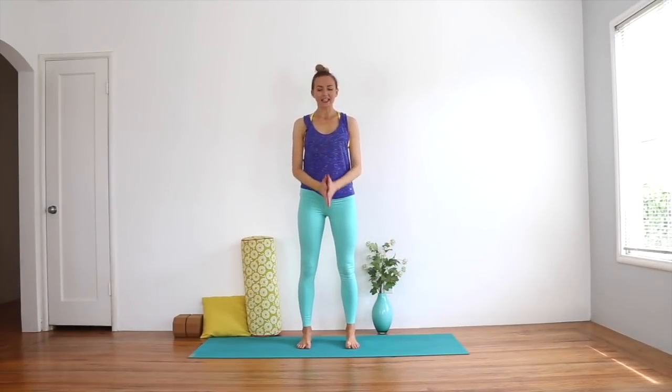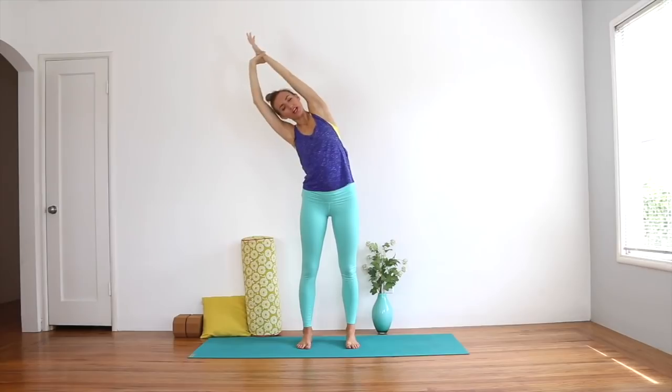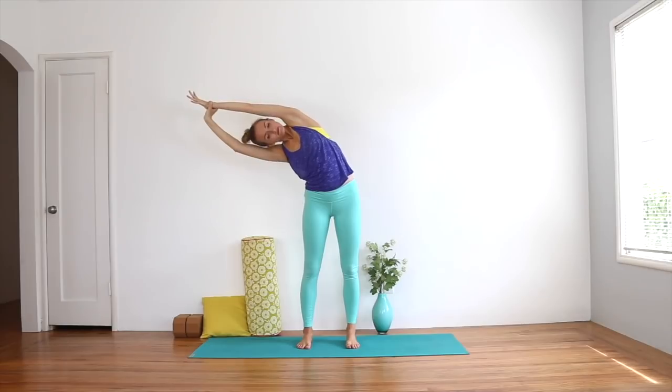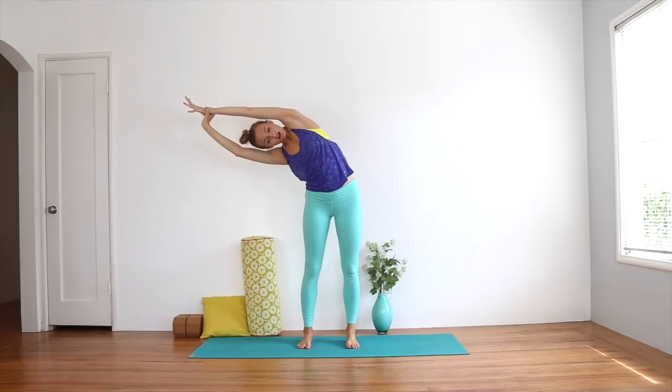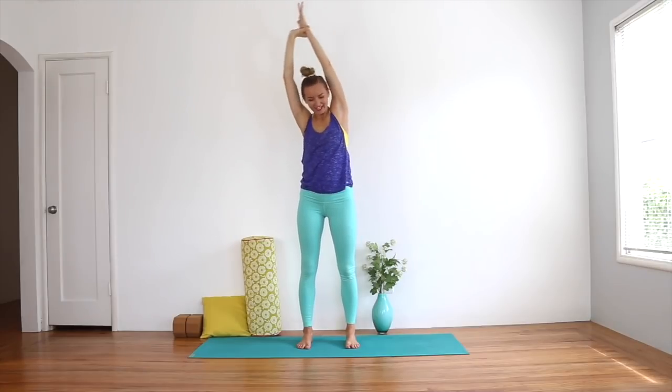Find your balance. Inhale, just reach the arms down, around, and up. Hold the right wrist with the left hand. Inhale, get taller first. And then exhale, just come into a gentle side stretch. Draw your shoulders down and back best you can. Really tug on the wrist while pressuring down through the outer edge of the right foot. And then see if you can open your chest towards the ceiling just a bit. Good, and then come back up to center.